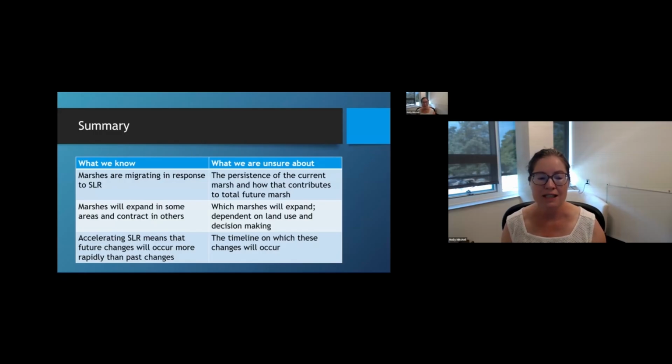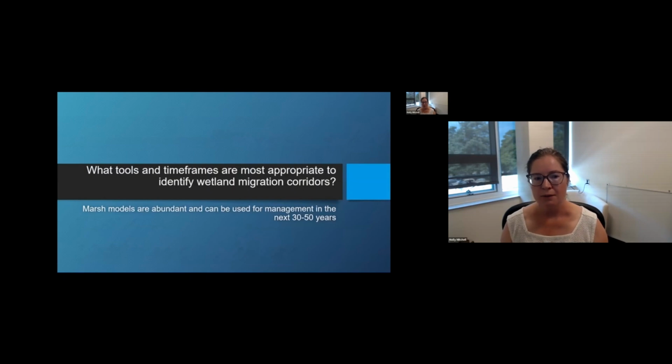And we know that sea level rise is accelerating. Sea level rise is coming up, but each year it's coming up a little bit faster than it did the year before. So that means that future changes are going to occur more rapidly than they have in the past. We don't really know the timeline exactly on which these changes will occur, right? There is a lot of uncertainty still in how fast sea level is coming up. Okay, so based on all that, what tools and timeframes are most appropriate to identify wetland migration corridors and to bring these models into the management space?